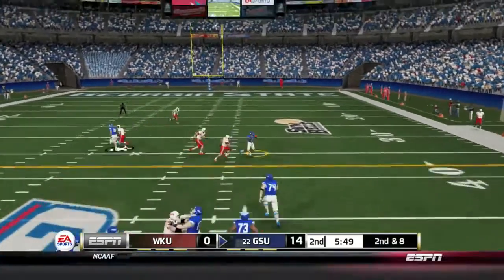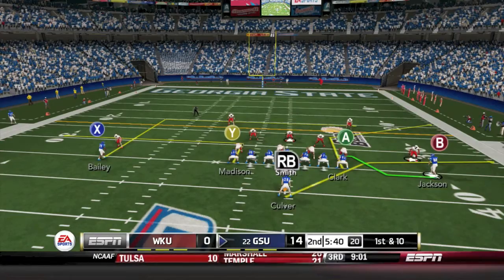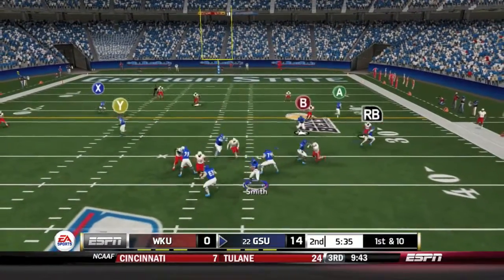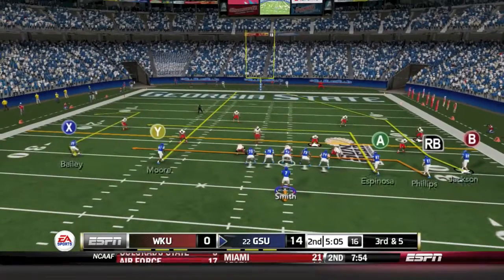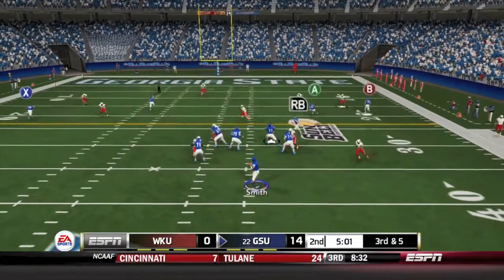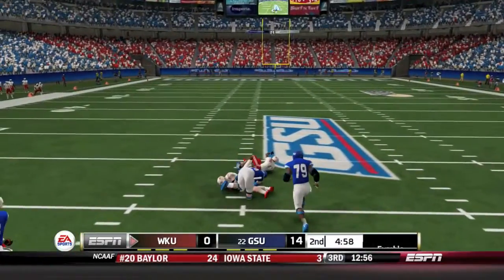Smith back to pass, dumping it off to Bailey over the middle for 12 yards and another Panthers first down. Very next play, Smith back to pass, firing up the middle for Bailey, and he cannot hang on as he was hit hard after the catch. 3rd and 5 now. Smith out of the shotgun, looking, and he is going to be sacked, and he loses the ball.